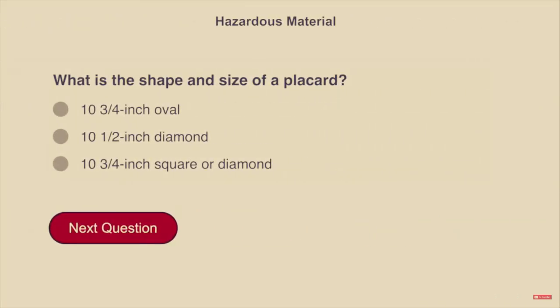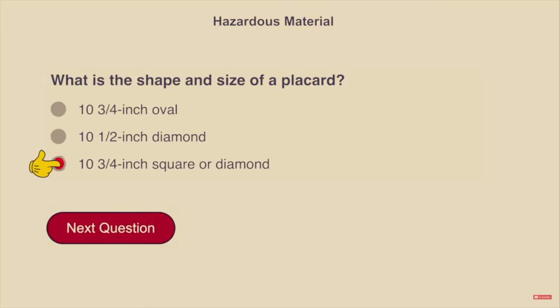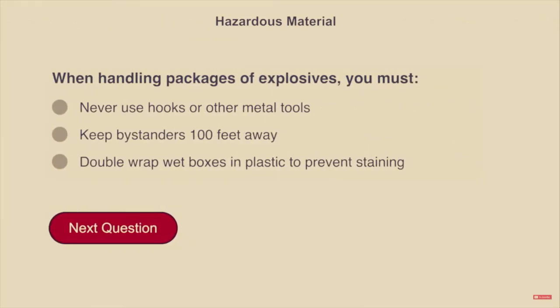What is the shape and size of a placard? 10 and 3/4 inch square or diamond. When handling packages of explosives, you must never use hooks or other metal tools.